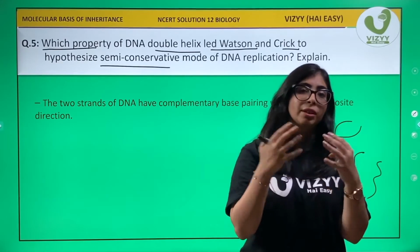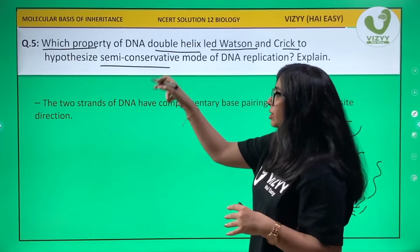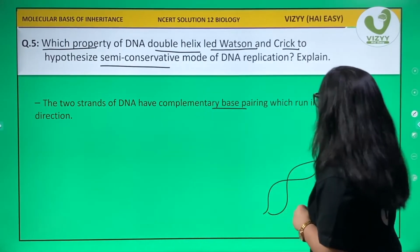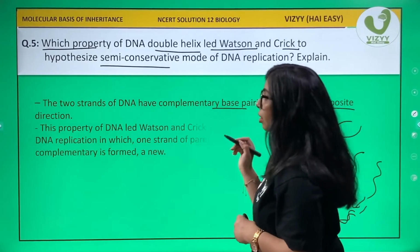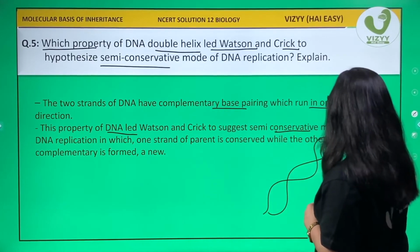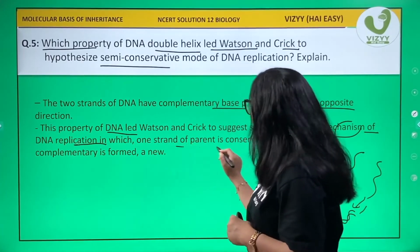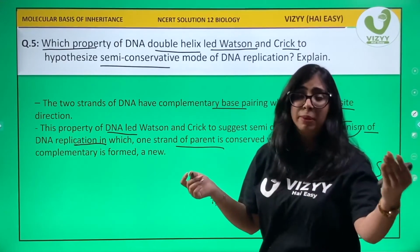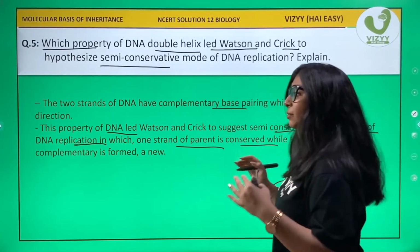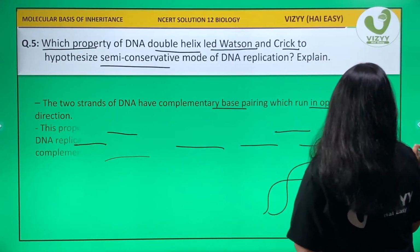The genetic material or the strand itself is conserved, and thus Watson and Crick found out that the two strands of DNA have complementary base pairings which run in opposite direction. This property of DNA led Watson and Crick to suggest the semi-conservative mechanism of DNA replication, in which one strand becomes the parent or template strand or reading strand, is conserved while the other one is formed completely new, which is known as the complementary strand.